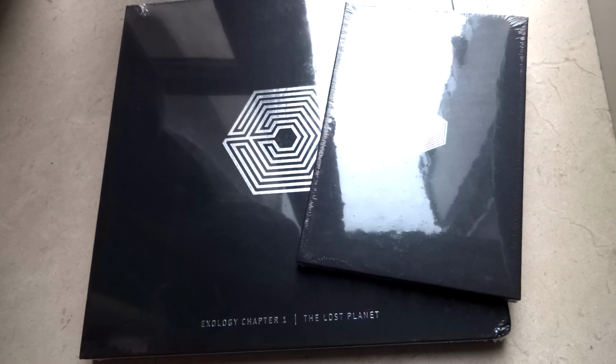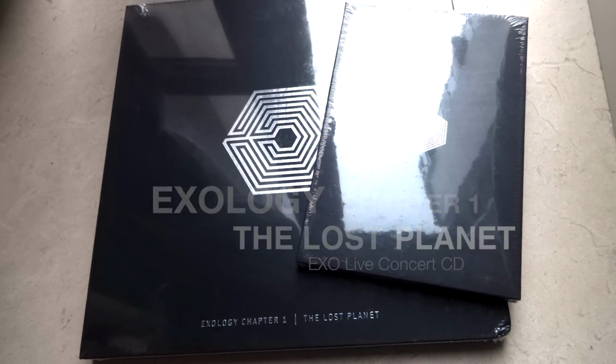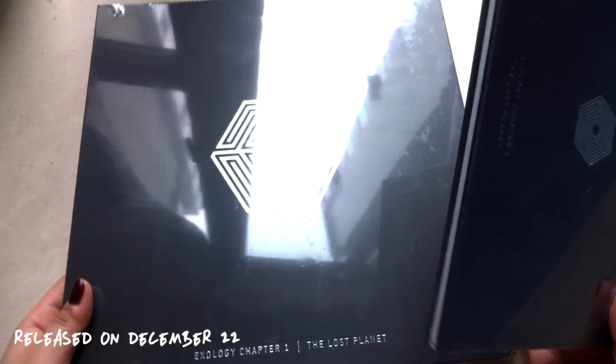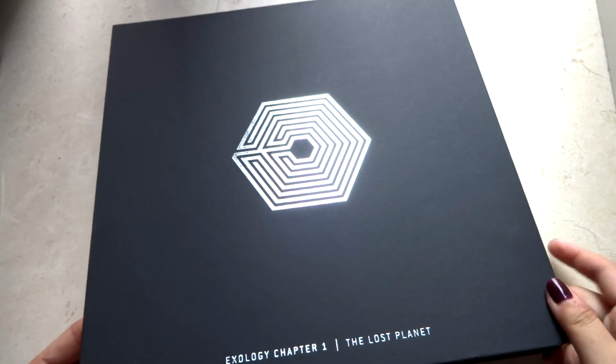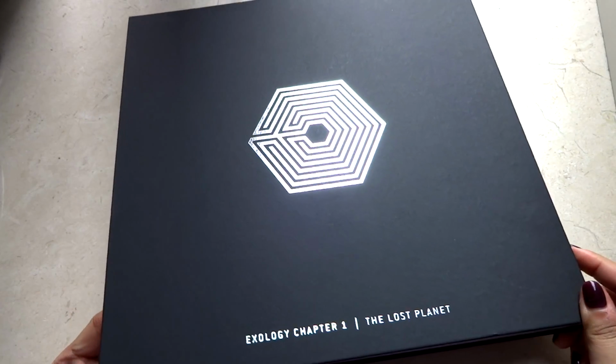Hi everyone, today's video will be on EXOLOGY Chapter 1, the live concert CDs from the Lost Planet Tour. And as you can see, I've purchased both the limited edition here and the standard edition, so we'll just get started. I've taken off the plastic so that we can look at it without the awful glare.